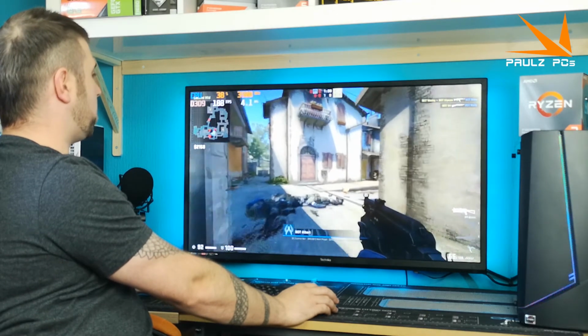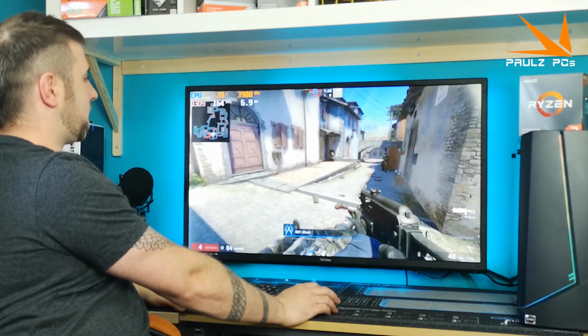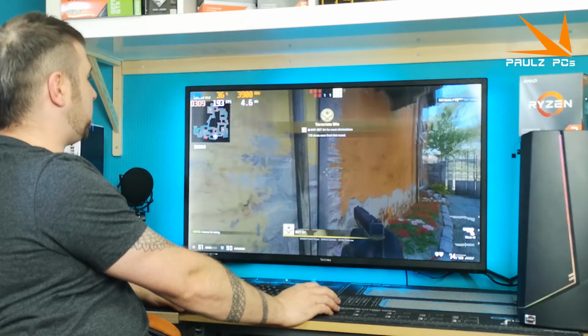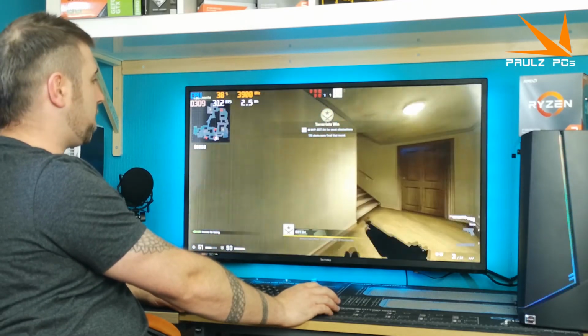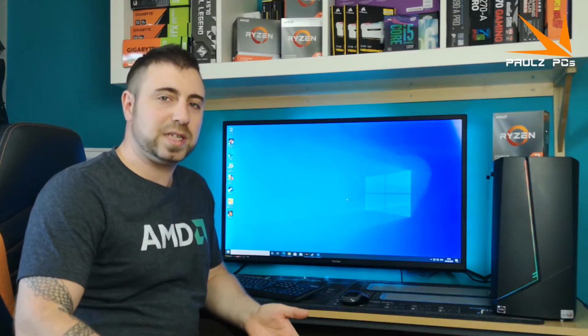Okay, so under a little bit more action at the very least, we're under 200 frames a second. It's probably more down to the GPU than the CPU at this point though, where it's allowed to run free and unhindered. We were getting over 300. So this hasn't been the most intensive test.